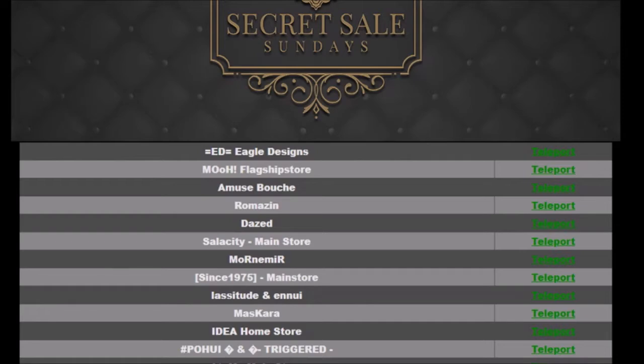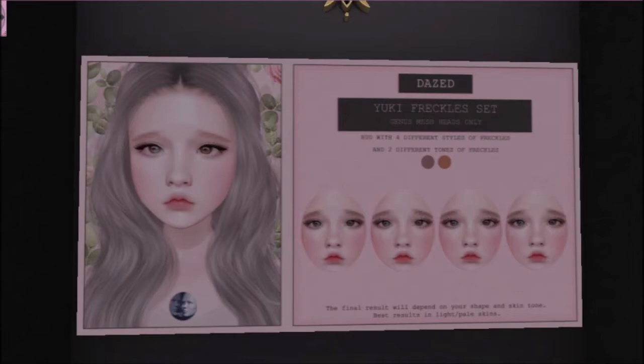Next, we have Dazed. I already know that store. There, that helps a little bit. It's dark here like it was at the other store. It says Yugi Freckle Set. So, I can't tell what that says.